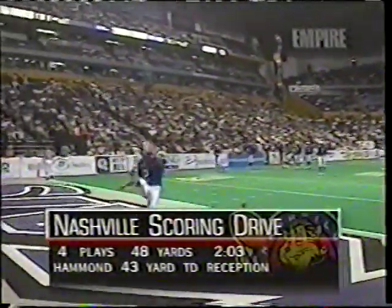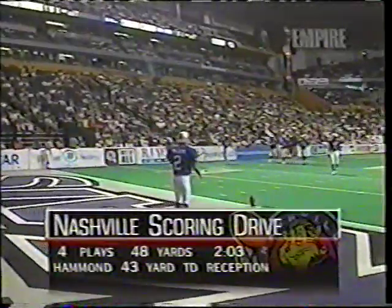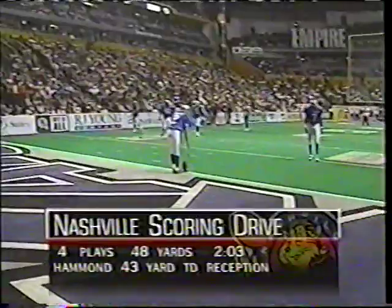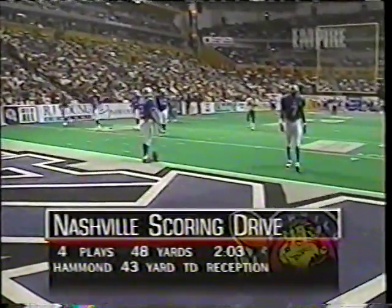And with that, the scoring drive off the 43-yard touchdown play. 4 plays, 48 yards, 2 minutes and 3 seconds. And Buffalo has their work cut out for them once again.